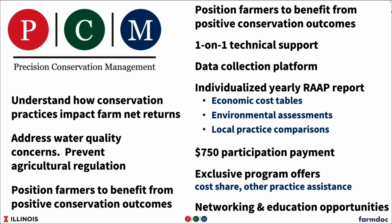We do this by trying to address precisely what growers are looking for when thinking about adopting conservation management strategies on their farm. And so we do this through one-on-one technical support, a data collection platform to streamline data entry, ensure consistency and accuracy, as well as ease the data entry burden for the farmer. And annually, we provide an individualized resource analysis and assessment plan, or RAP report, which includes things like economic cost tables, environmental assessments, and local practice comparisons to help farmers see how their management approaches compare to themselves through time, to others taking similar approaches, different approaches, and how they compare against farmers of similar land types and at a regional scale. And our Clay Bess will talk a bit more about that later.